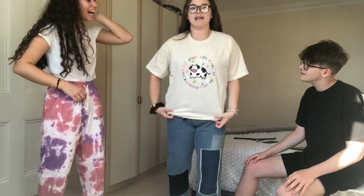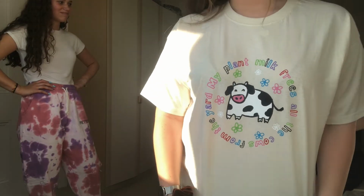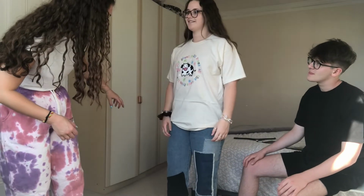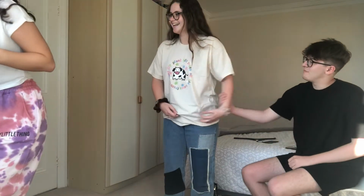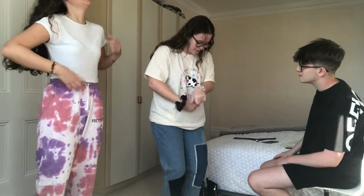Number two is this little cute cow top t-shirt. Getting kind of farmer vibes, only because you're wearing the cow top with the t-shirt. My plant milk frees all the cows from the yard. Wait, how's it going? My plant milk frees all the farmers from the yard.